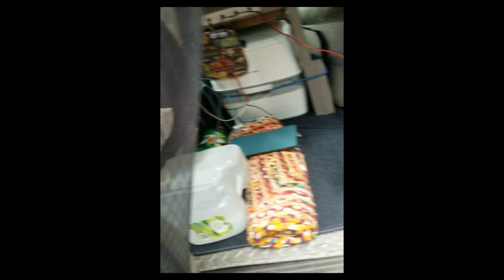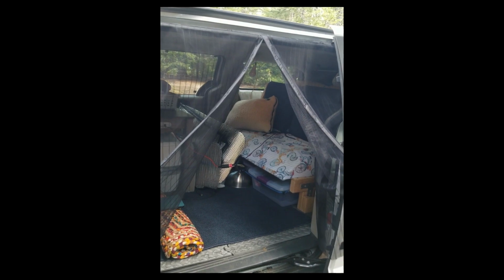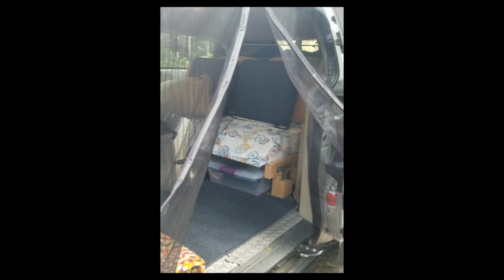And then it has the magnets. So right in there, they stick to the outside of the van. There we go. So yeah, I can sit in there and not worry about bugs. Alright, let me finish.